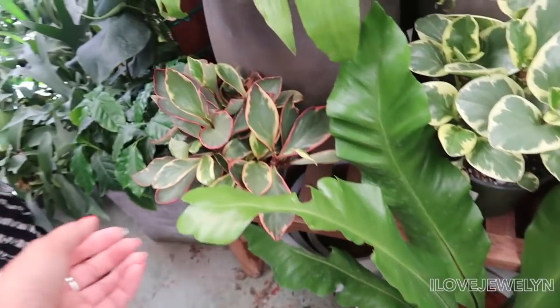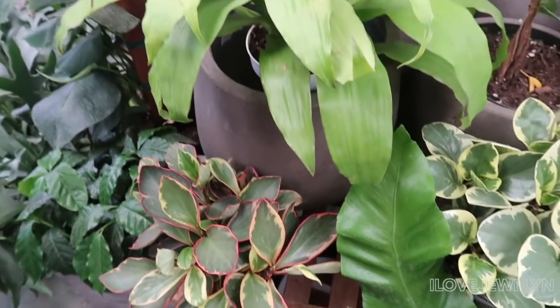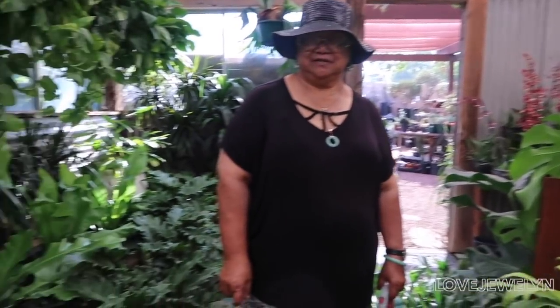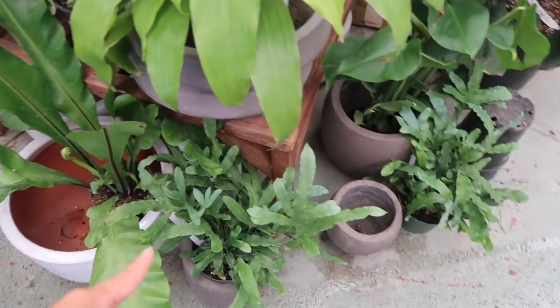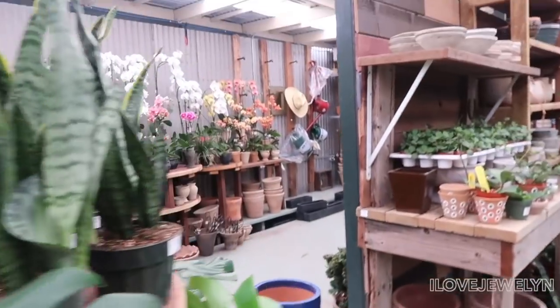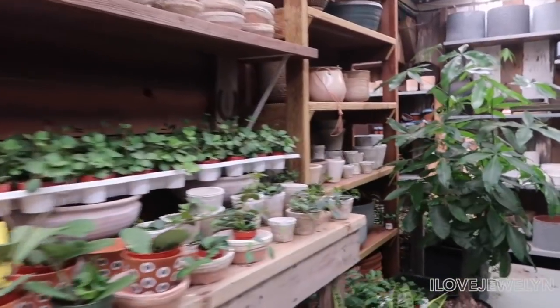All right, look, peperomia, yeah, huge. Guinea. Mine's really big, Monstera. What do you think about this nursery, Grandma? Love it, it's pretty. I know, they have lots of cool plants here. Ferns, blue star, sansevierias. Oh, Grandma, look at the peperomias.